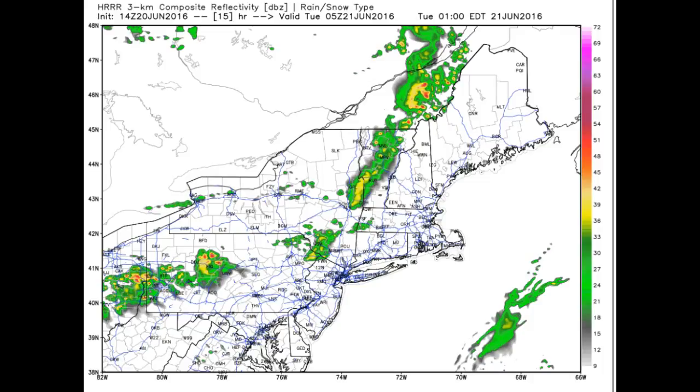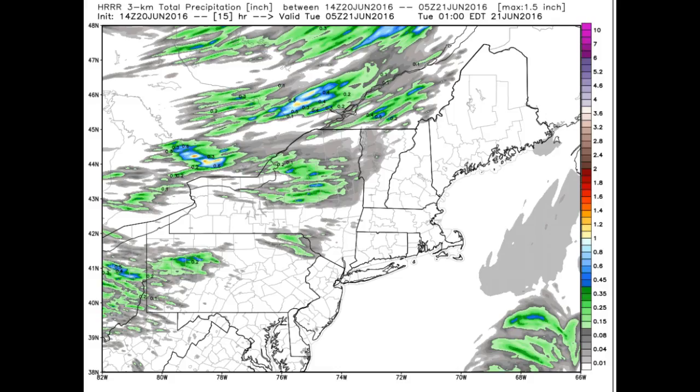Looking at total precipitation up through here, that's up through about 1 o'clock this morning. Not a big deal so far.